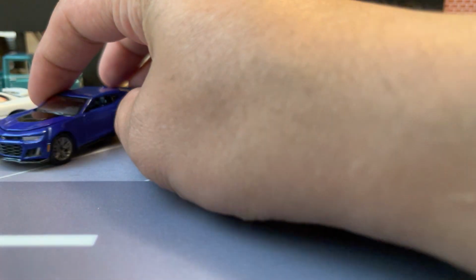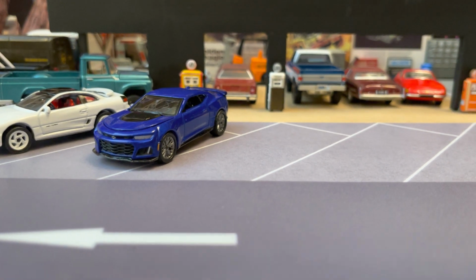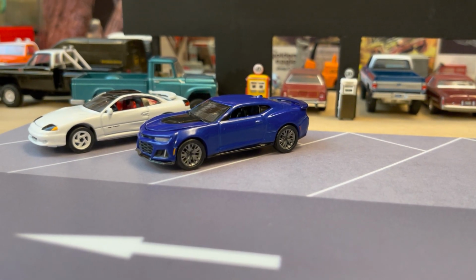So here's our Camaro, probably over 425. I think the base motor was like 420 to 450 back in the 5th gen car. I haven't looked up the new one, but I think it's around 450 or over. Someone can enlighten me on the bottom there in the comments.